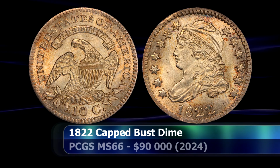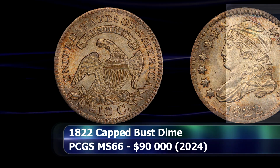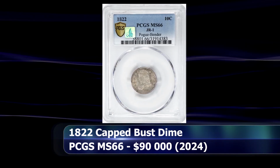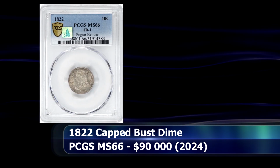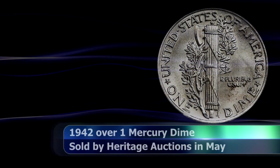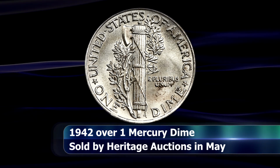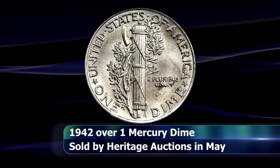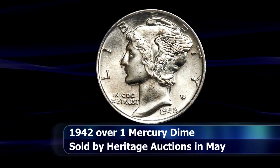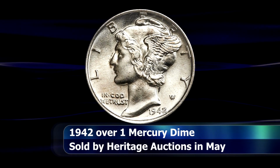The coin was graded as MS66 by PCGS and stands as the finest certified example known. It was sold in August by Stack's Bowers for $90,000. Now, we find one of, if not in fact the most well-known overdate variety available, in the form of the 1942 over 1 Mercury dime.